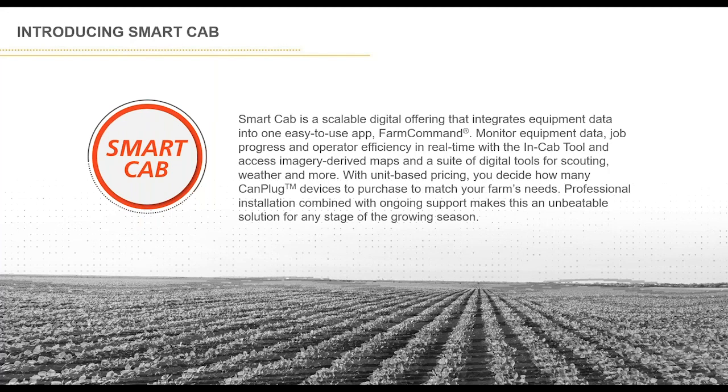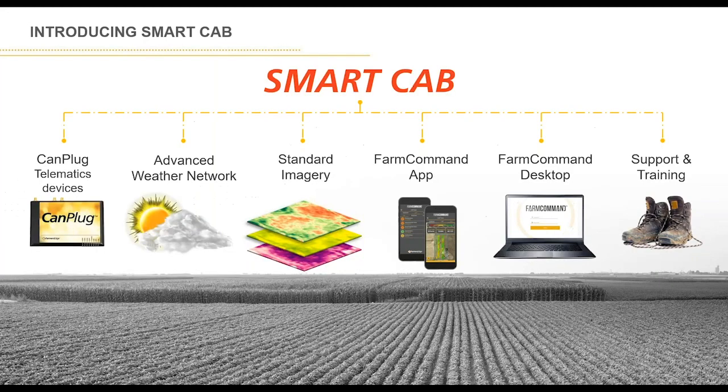So what you're going to be getting with that smartcab offer is CANPLUG telematics devices. So pictured is our Gen 2 CANPLUG.